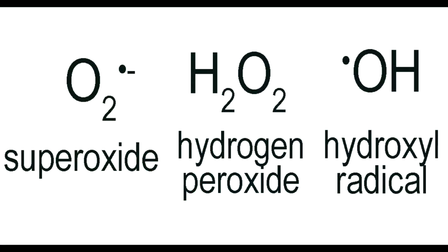Skin can become brittle like plastic. Arteries can fill with plaque like glue, and hair can turn gray or white like bleach. Let's learn a little bit more about free radicals and what they do, and how we might age more gracefully. There are three main free radicals that we have to deal with: superoxide, hydrogen peroxide, and the hydroxyl radical.